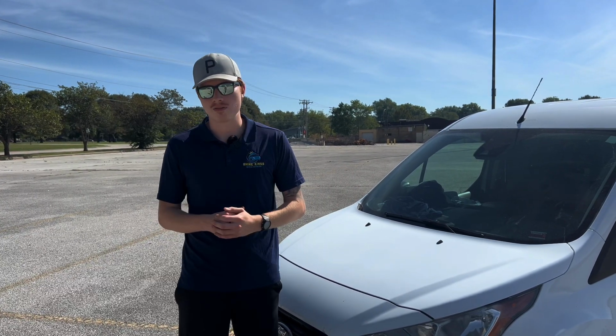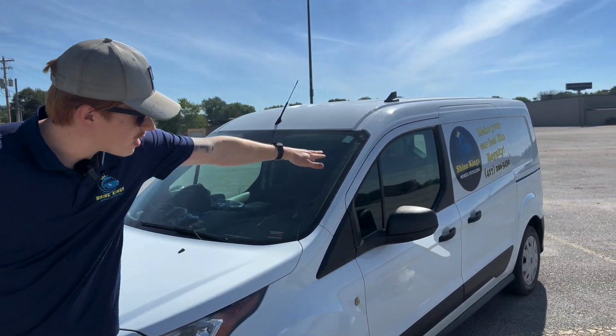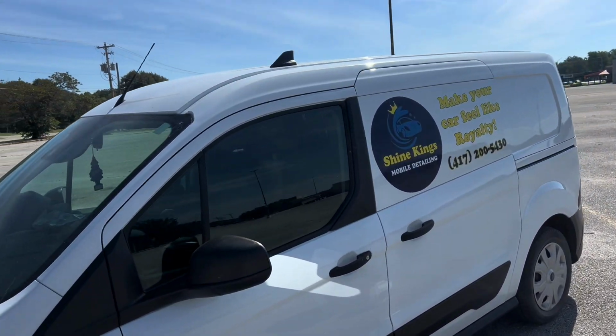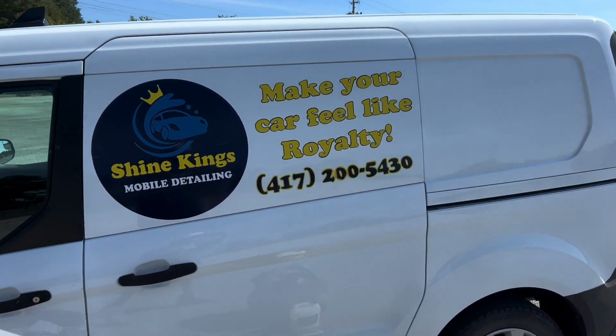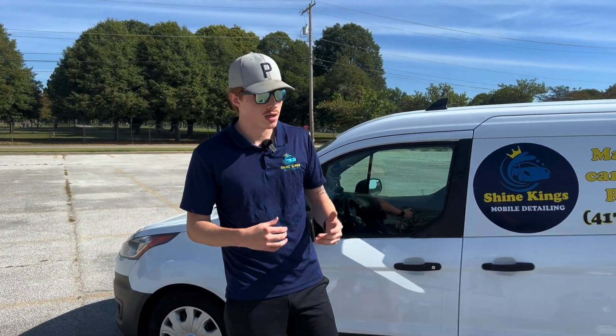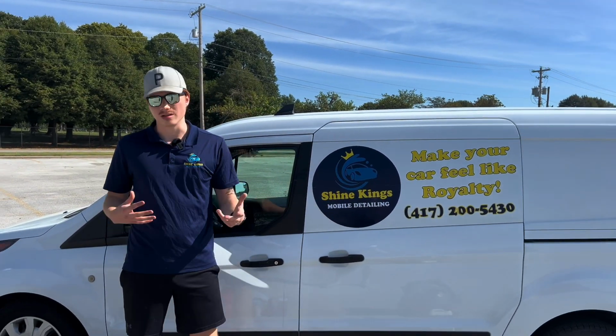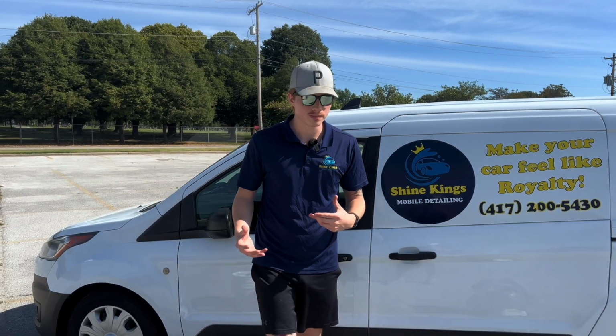That's what we used, but if you can afford it, hey, a van with more space always helps. Plus, we do have our logo now, and that helps too, just to make you look a little more professional. If you're using your own personal vehicle, like an SUV or a truck, I would just put some sort of magnet with your logo, just to make you look a little more professional when you're showing up to jobs.